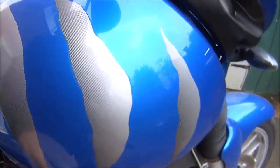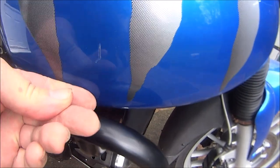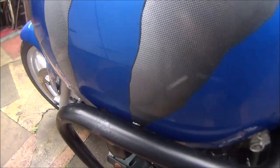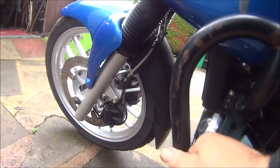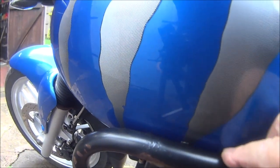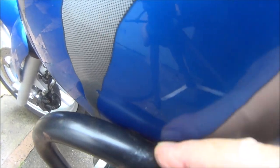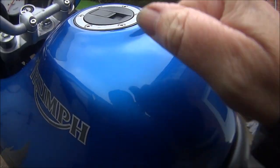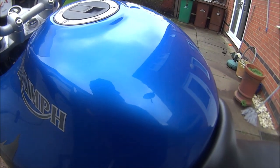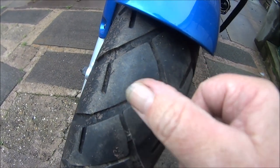This crash bar is all right, but if we go round to the other side, they've obviously dropped the bike and the crash bar is bent and pushed into the tank. Yeah, you could see where they're all battered and paint coming off and going rusty. So they definitely need to come off. This one needs to come off and hopefully be straightened. When I was looking at it, I thought the tank was going rusty behind it. But that would be impossible because the tanks are plastic.